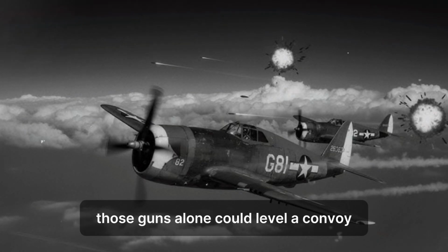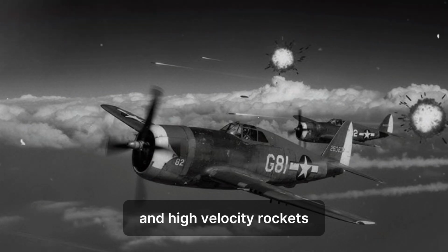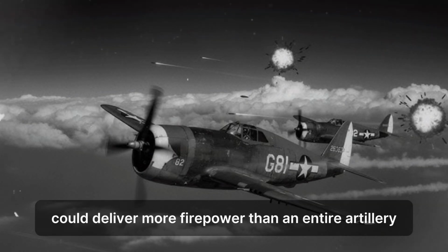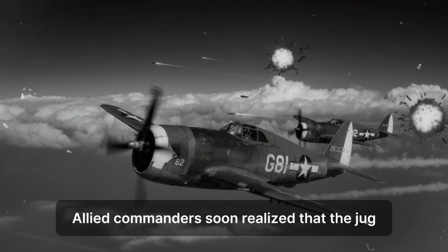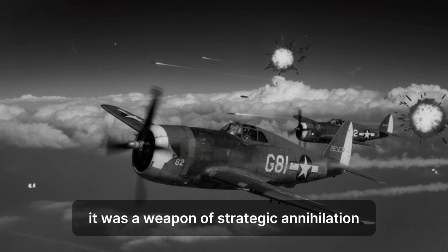Those guns alone could level a convoy, but when paired with 500 or 1,000-pound bombs and high-velocity rockets, the effect was apocalyptic. A single P-47 could deliver more firepower than an entire artillery battery, striking targets with terrifying precision. Allied commanders soon realized that the Jug wasn't just a fighter, it was a weapon of strategic annihilation.